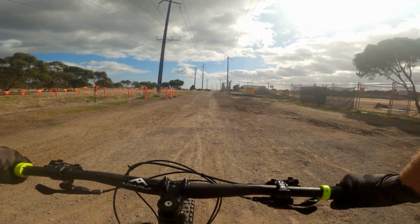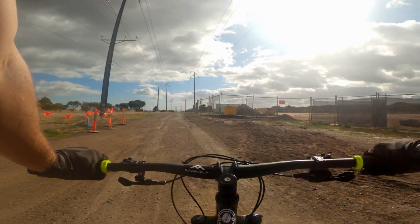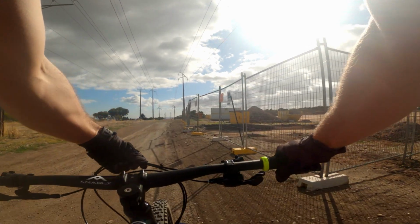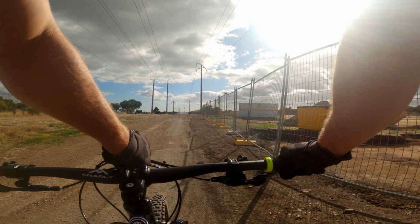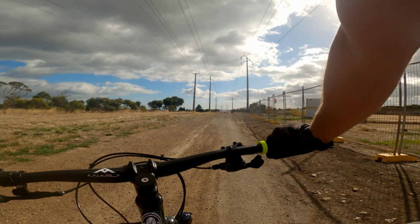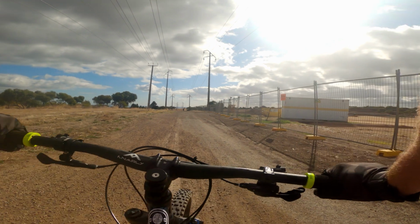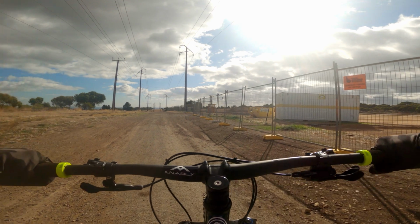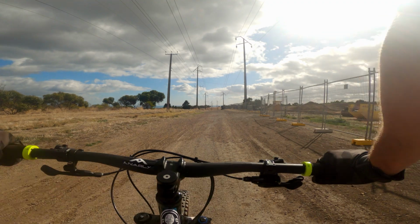G'day. So, gonna have a little bit of fun out here at O'Halloran on the hardtail. It was a bit of a mediocre performance for myself getting back into enduro racing. I could see that where I'm losing it mostly is corner speed, so I figured what place has more corners than O'Halloran's, and what better way to do it than on a hardtail. So let's have a crack and see how we go, see if we can't find some improvement.